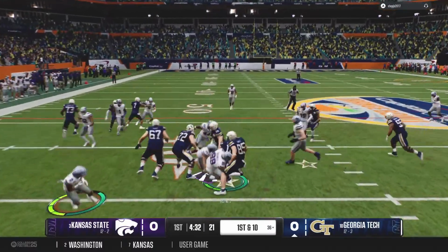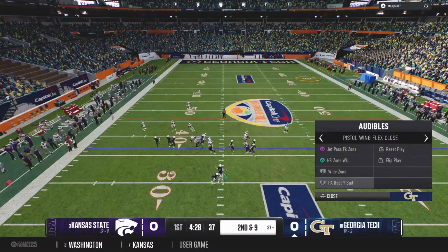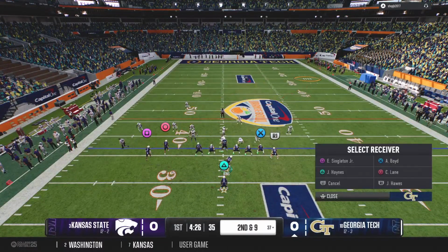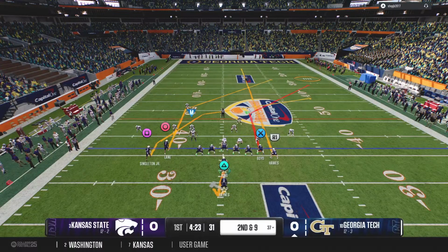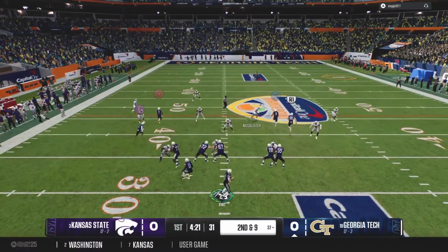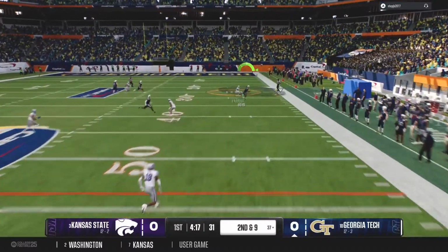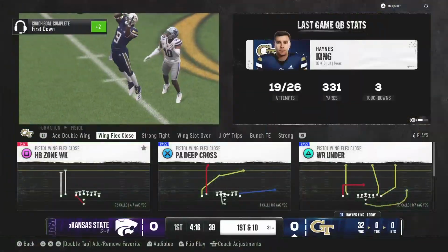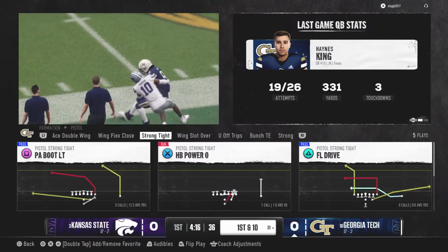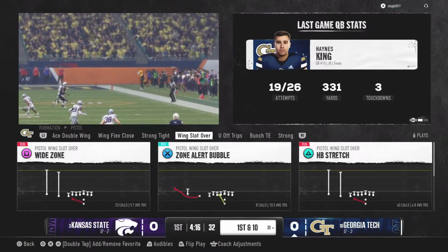And he's got it again. Stop after a small gain. Now looking at 2nd and 9. The Yellow Jackets hustle to the line to run the hurry up. Quarterback appears to be changing the play. To the air, it's King. Quarterback leaves the pocket on the move now. Makes the catch for a huge gain right near the sideline. And a huge gain before he's forced out of bounds. Big yards to set up a fresh set of downs.